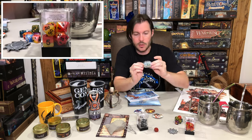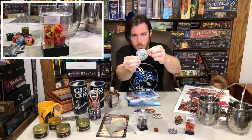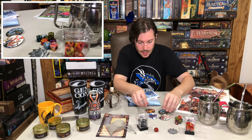Let's look at another one here. You can see every single one of them has the little Gen Con branding there with the year, which is really cool. And it makes them kind of an exclusive collectible thing because they do brand them with Gen Con and that year, okay?